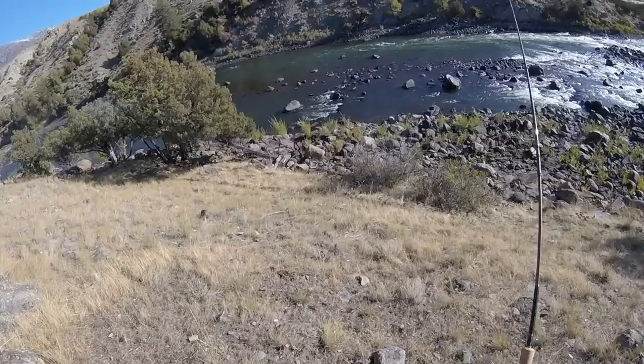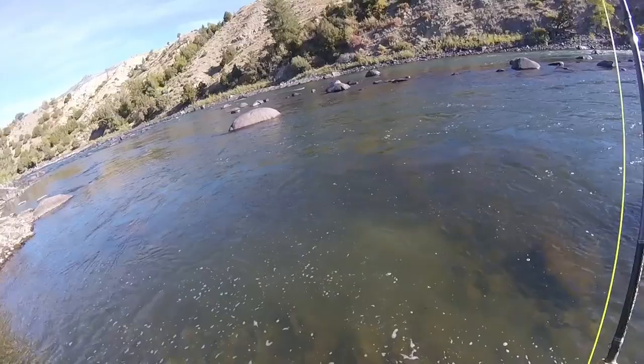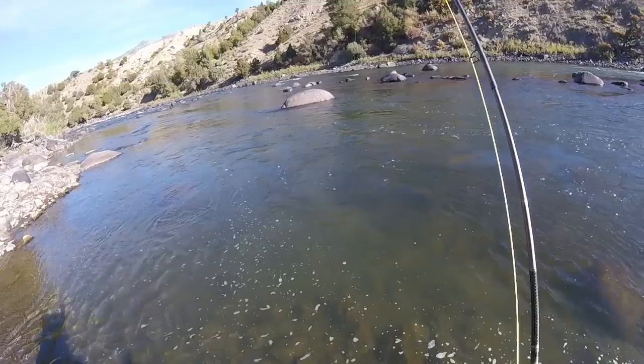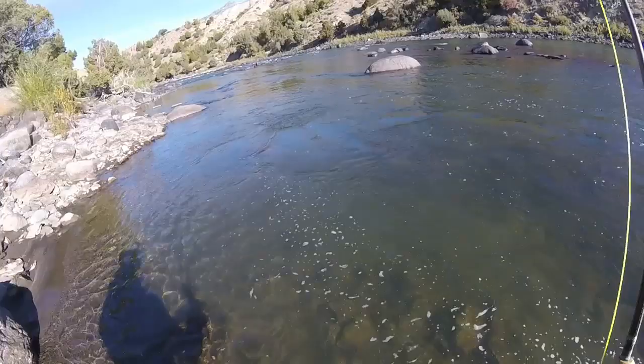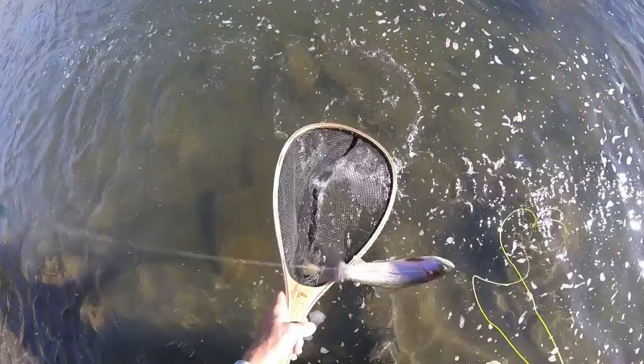Okay, here we go. Okay guys, this is about my 10th cast on the Yellowstone. Got my first hookup. Got him on the swing, on my caddis, the October caddis soft tackle. Not a big one. Looks like about an 11, 12 inch rainbow. Oh, come here, buddy. There you go.